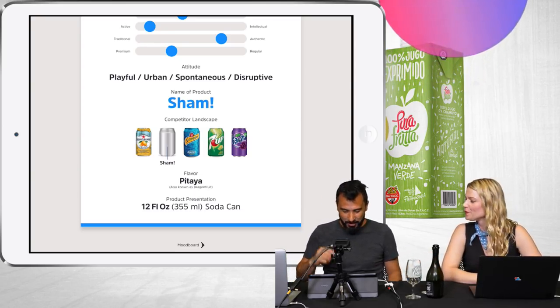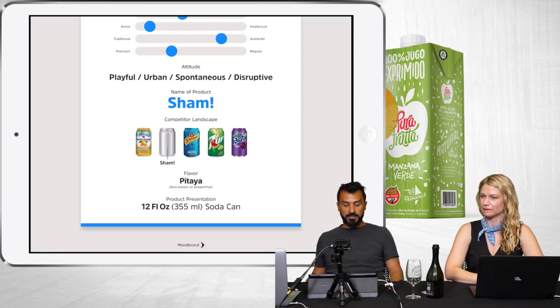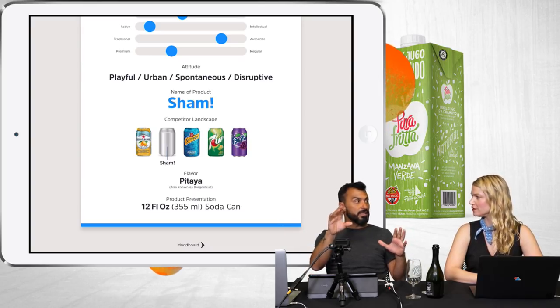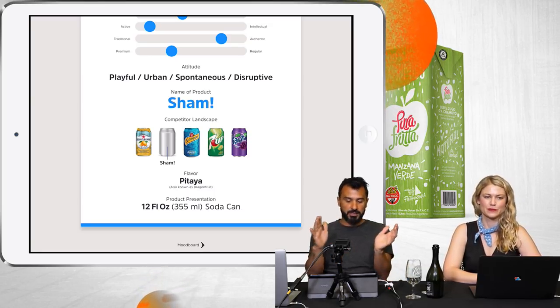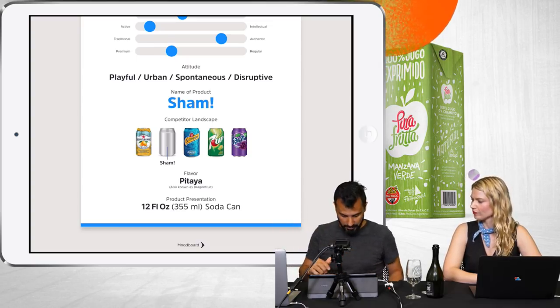Okay. So our flavors, the competitor landscape. This is not only about knowing what is going on in the market, it is where you want to place your product in that universe or landscape. So I put the SHAM between San Pellegrino and then Schweppes and 7-Up and all the rest of the regular sodas.